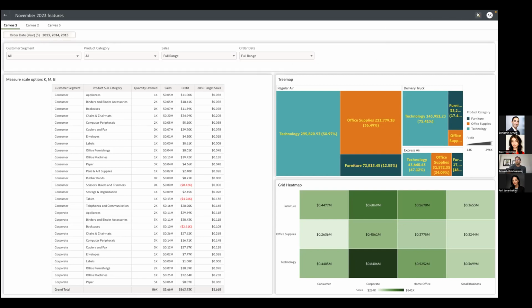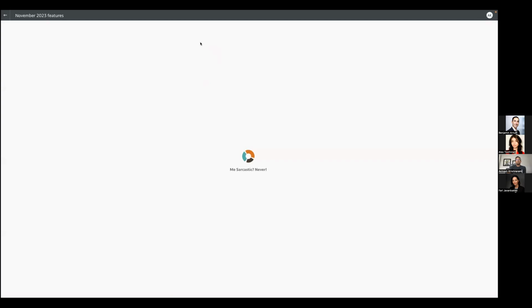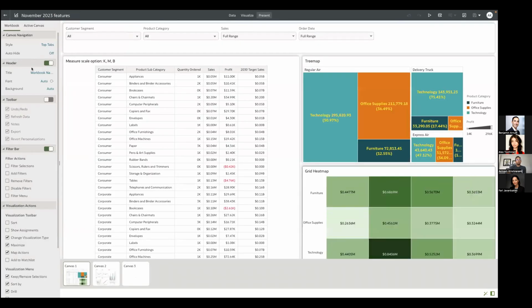So let's go into the edit mode. I'll go to present real quick, and I'll show you the properties that we've added. In present, the navigation style has top tabs as a new option, right? That's a pretty simple but a real value add feature for customers. The toolbar is a new property section that we've added. In the example, the author has chosen to hide the toolbar. That's why we did not see any toolbar options.